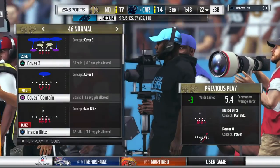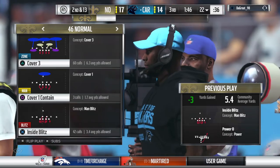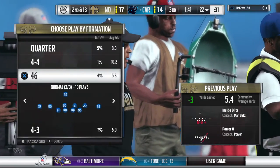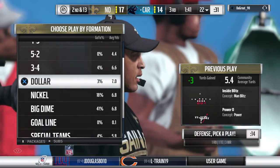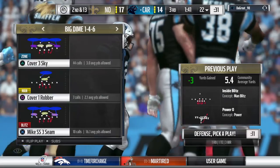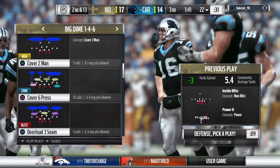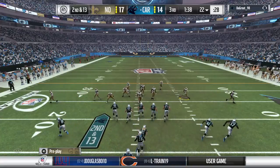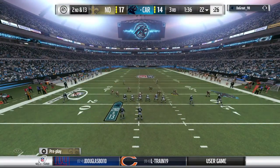And this one goes nowhere. Losing yardage back at the 22. Well, on that play, the expression, don't blink, you might miss something, certainly applied. That was fast. Defense diagnosed the play, and it was over in a heartbeat. Defense in a good spot. Let's see how the offense responds with a 2nd and 13 now.